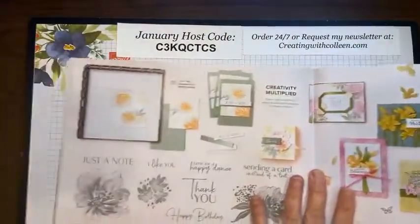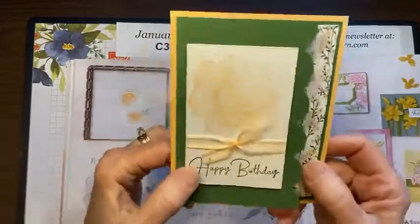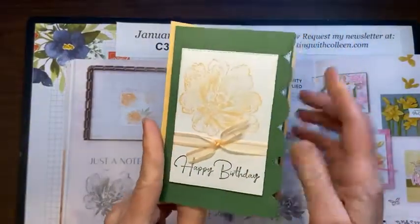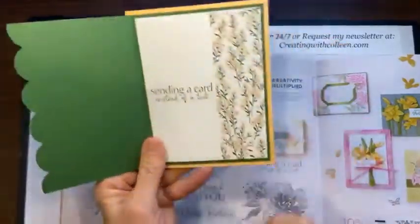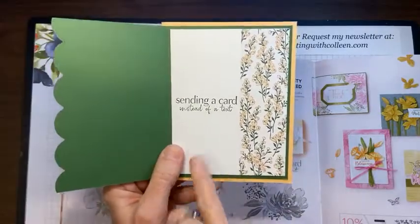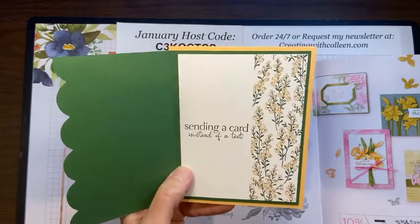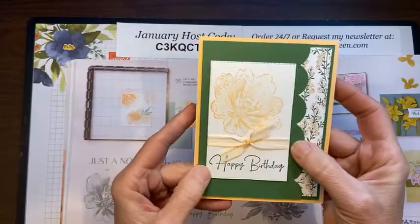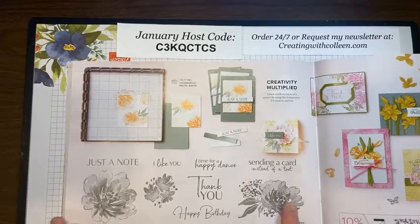Now here, I have this stamp set and haven't had time to play with it, but it's called Flowing Flowers. And this was created by Tammy Ackerson. And she used our border dies to get this stitched border on here. Loved how she did just a strip of paper, and I love the words that are in this, sending a card instead of a text. Praise the Lord. Who wouldn't love to get a card instead of a text? So that was really cute, Tammy.